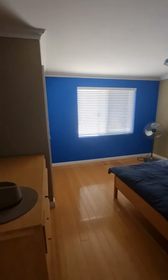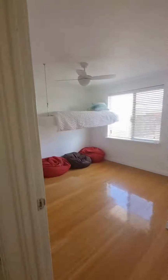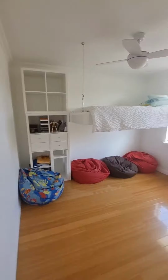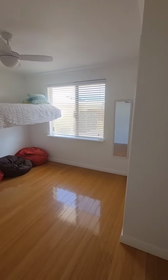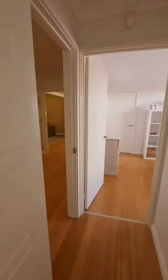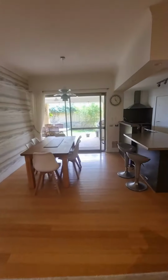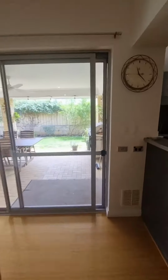The big bedroom, built-in robe. Bedroom, built-in robe. Back through to the outdoor area.